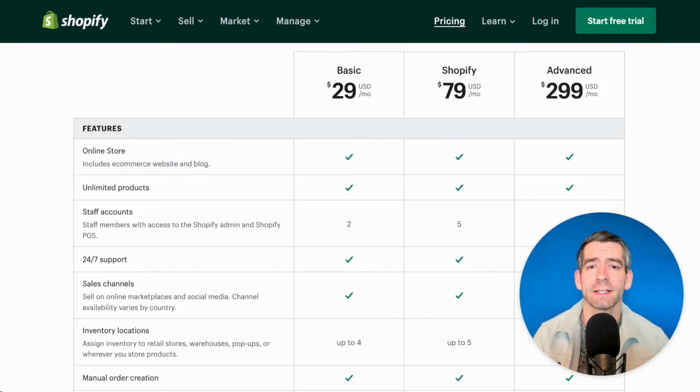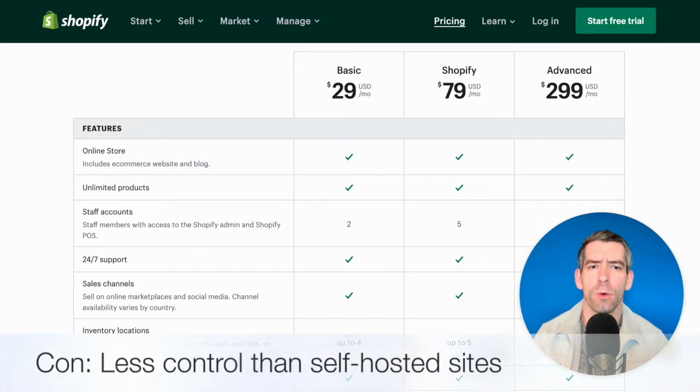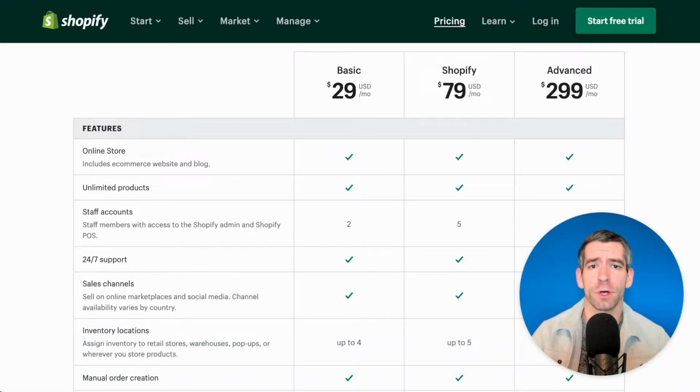And you're not exactly in full control of your store when it comes to customizing everything. Like if you were to have a WordPress site or a Magento site, or all sorts of other self-hosted platforms, Shopify doesn't exactly give you that complete control. They use a proprietary code. So often, if you wanted to do something completely unique for your store, you would have to hire a specific Shopify developer.